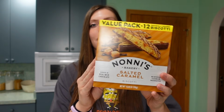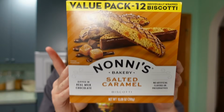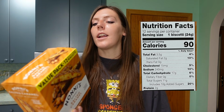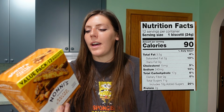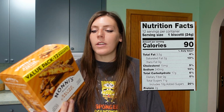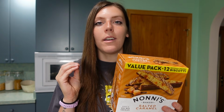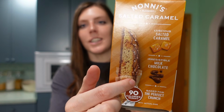Even more so my favorite, which I also got today, these are the Nani's Salted Caramel. These weren't on sale today. This is a 12 count box and they are 6 points for the stick on WeightWatchers because these have a little bit more sugar. They're 90 calories, 3.5 grams of fat, 17 carbs, 11 grams of sugar, and 2 grams of protein. And seriously, one of my favorite indulgent treats. They have such good saltiness and then these little caramel chunks that are just my favorite.